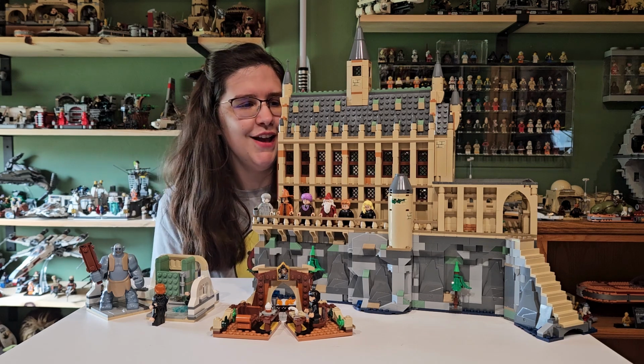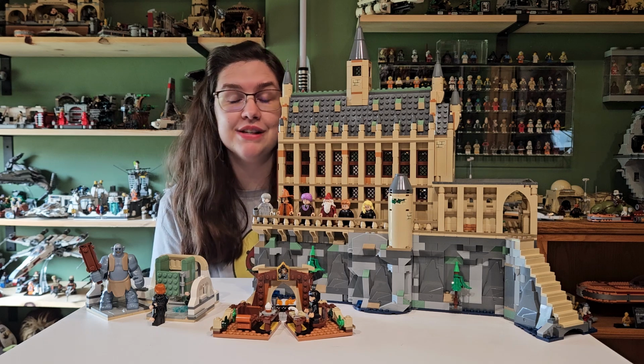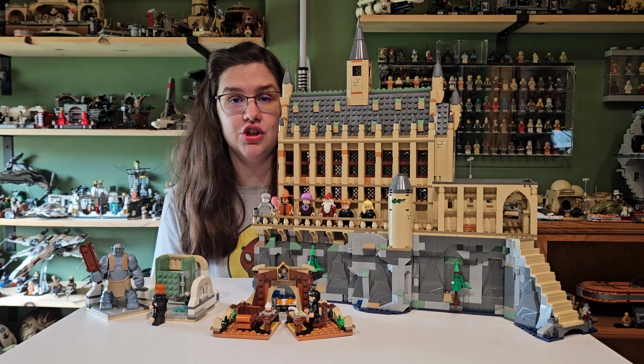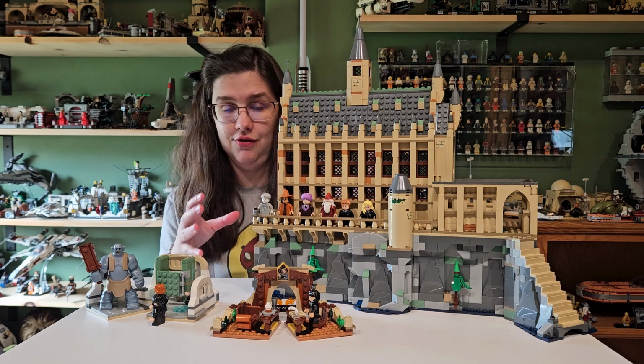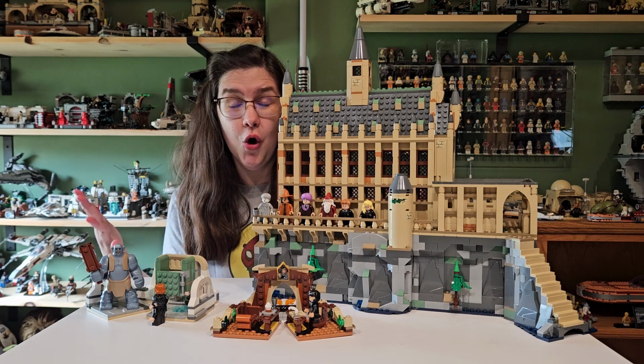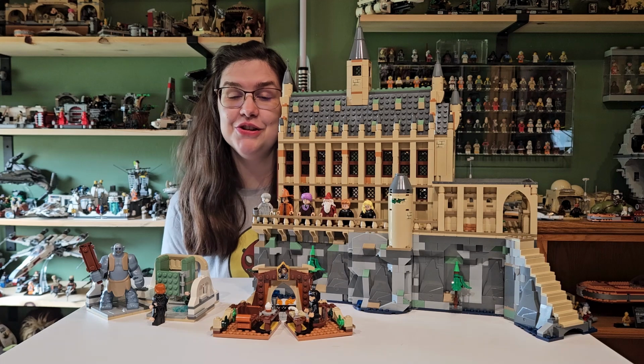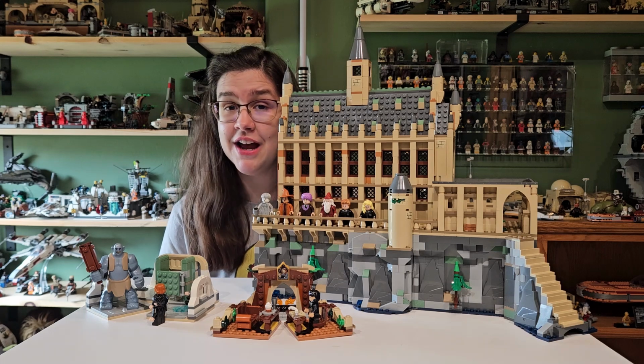I've got a lot to say about this particular castle, specifically because it is about the third modern reiteration of this section of the castle. So does it hold up to what LEGO is trying to charge? I'm not so sure about that. So let's go ahead and get into the video. Let's start with the minifigures first, as always.